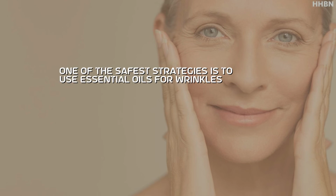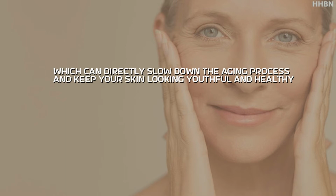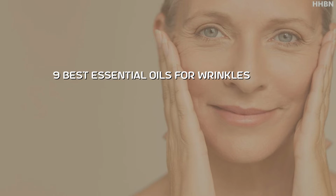One of the safest strategies is to use essential oils for wrinkles. Many of these concentrated substances contain antioxidants, which can directly slow down the aging process and keep your skin looking youthful and healthy. 9 best essential oils for wrinkles.